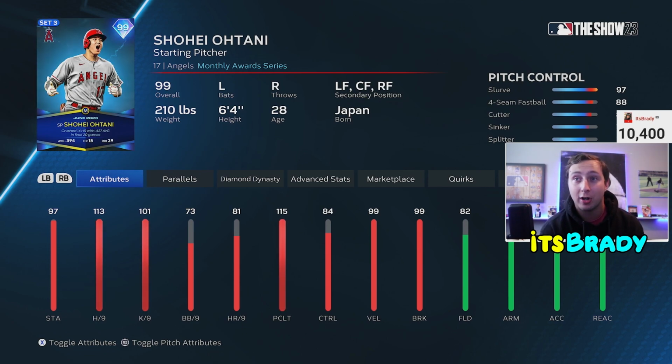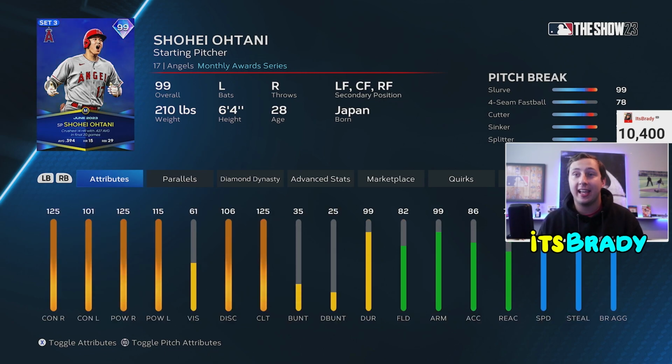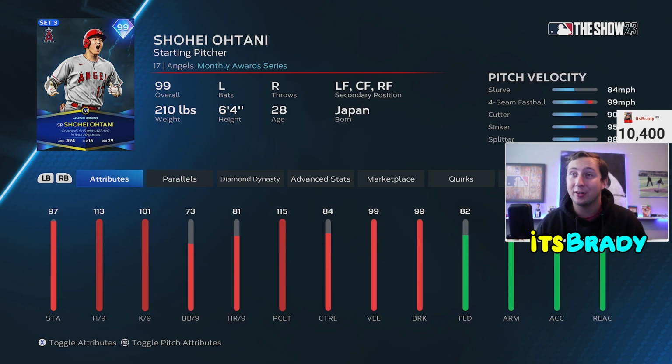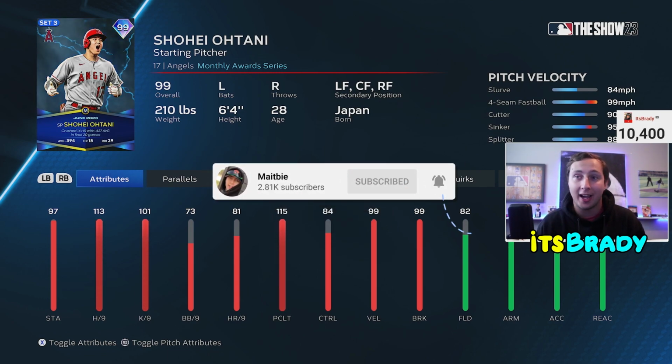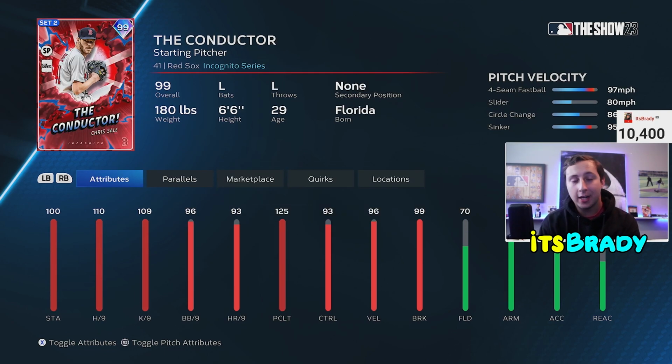His stuff's gross, and obviously this guy can hit and absolutely rake baseballs. But as far as the pitching side goes for this card, I wanted to put him in the top 10 because he definitely deserves it. But the control is just so bad. I know a bunch of you guys who use this card have been saying the same thing. I agree.